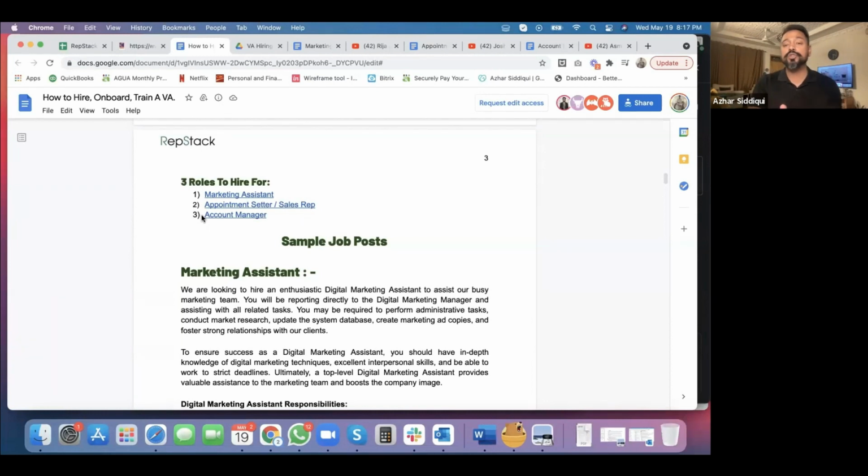But marketing assistant is usually the best place to start, because as agency owners, as soon as we get busy with the day-to-day of our agencies, we're doing marketing for so many of our clients, but our own gets neglected. And as soon as we realize there are no more inquiries coming in, all of a sudden there's a marketing 911, and we're back to marketing again.